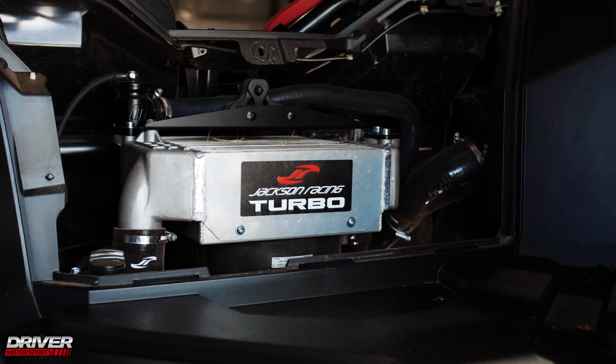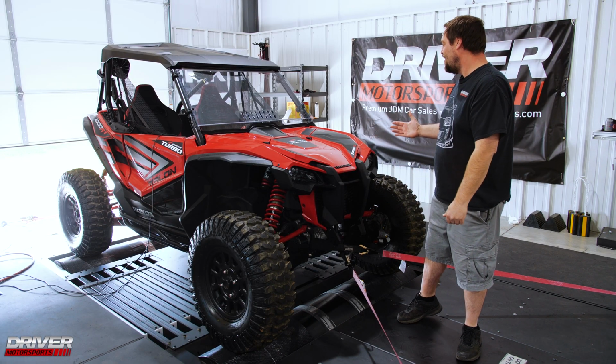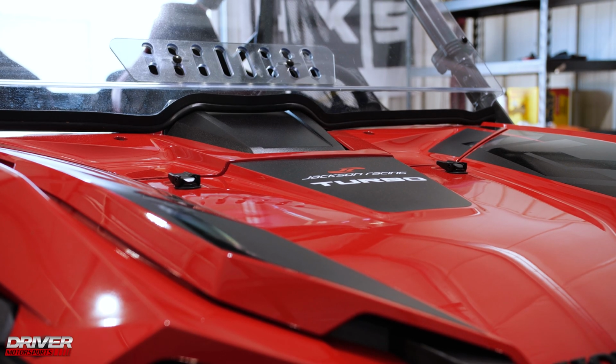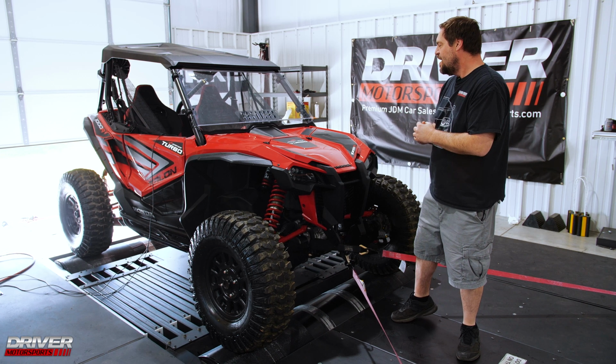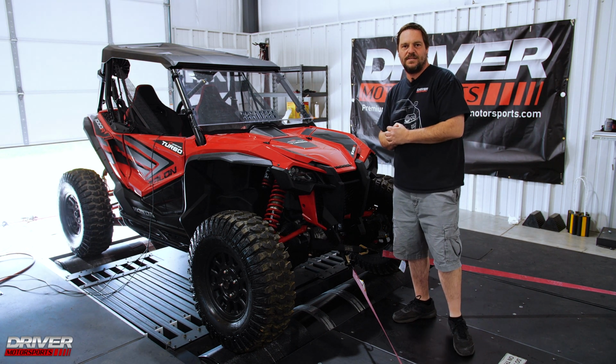Alright, guys, the guys from Honda Suzuki of Lynchburg brought us this Honda Talon back. This is a 1000R. They installed a Jackson Racing turbo kit on this vehicle, and we got her strapped down. Let's fire her up and see what kind of numbers she'll make.